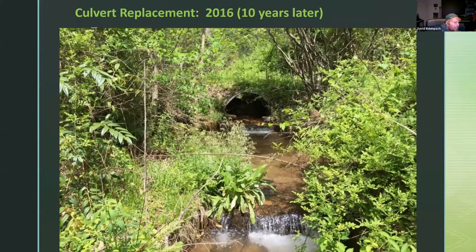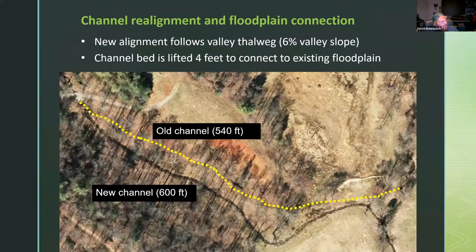This priority one restoration dealt with a section of the old channel, and we basically realigned a new channel and filled in the old channel. We tried to fill in the old channel completely in this location because it was a 6% valley slope. The channel bed was lifted 4 feet, and there was a bog turtle habitat restoration done on the left bank of the channel as well.